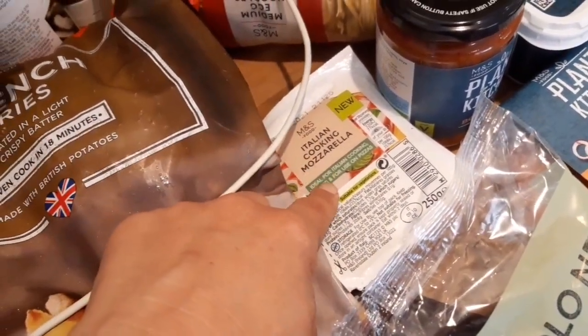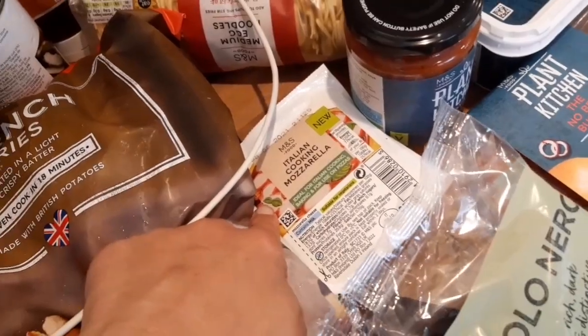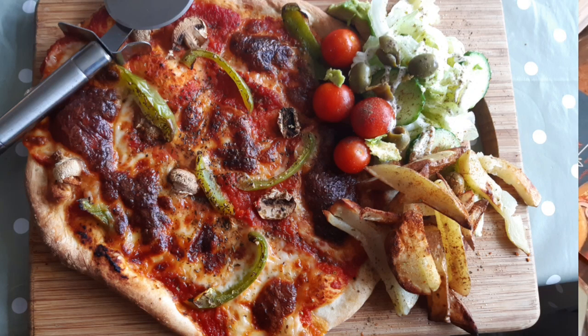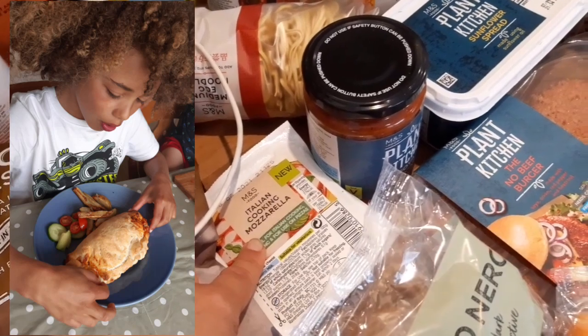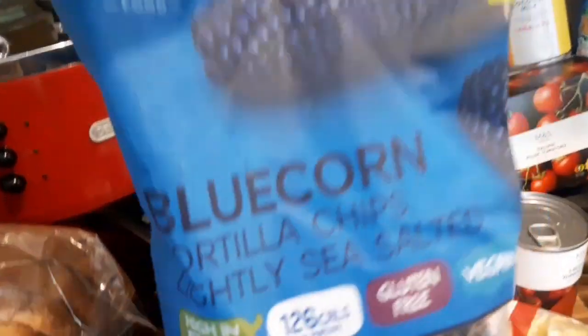Italian cooking mozzarella, so that's for pizza again. I'll put a picture here. Every week now I make a pizza and homemade fries and salad for the kids and Ryan. And then I've got nappies there, and these, I don't know if you've ever had these before.